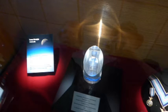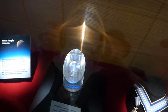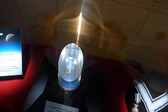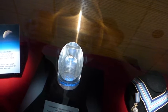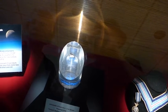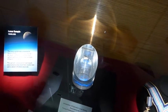Okay, what we've got right here is a genuine moon rock. It was presented to General Stafford by President George W. Bush in 2004. It is a portion of a sample gathered by the crew members of Apollo 17 in 1972. This sample was formed on the moon from molten lava and is about 3.8 billion years old. A genuine moon rock, right there.